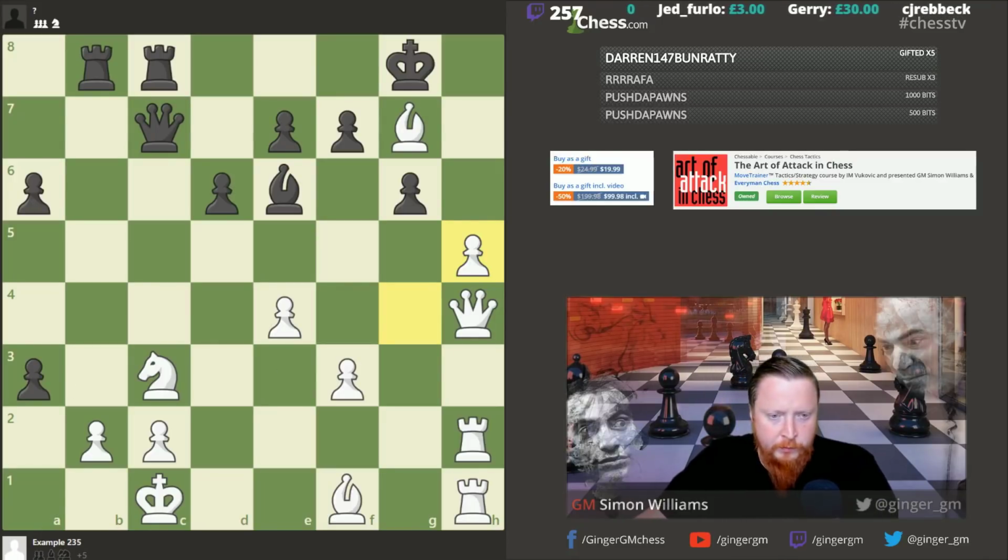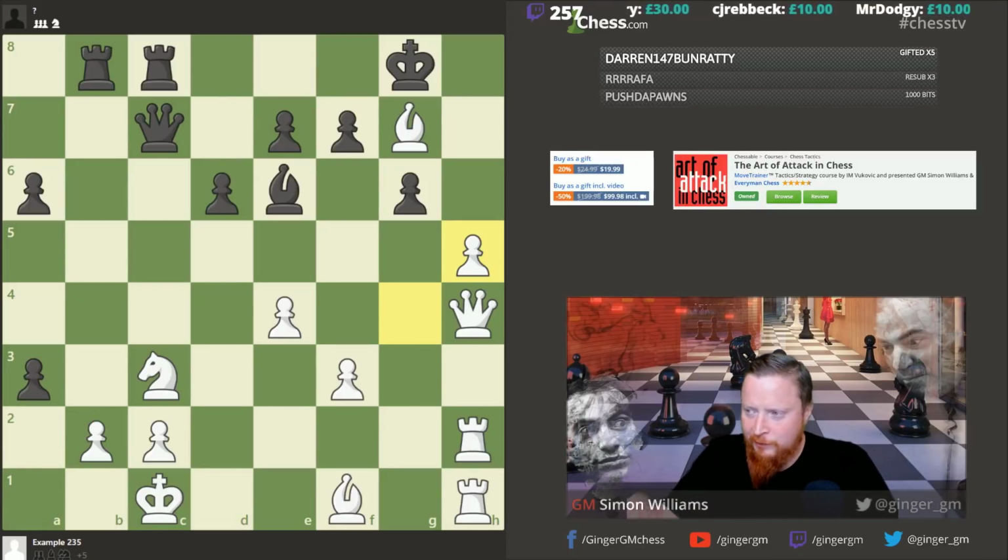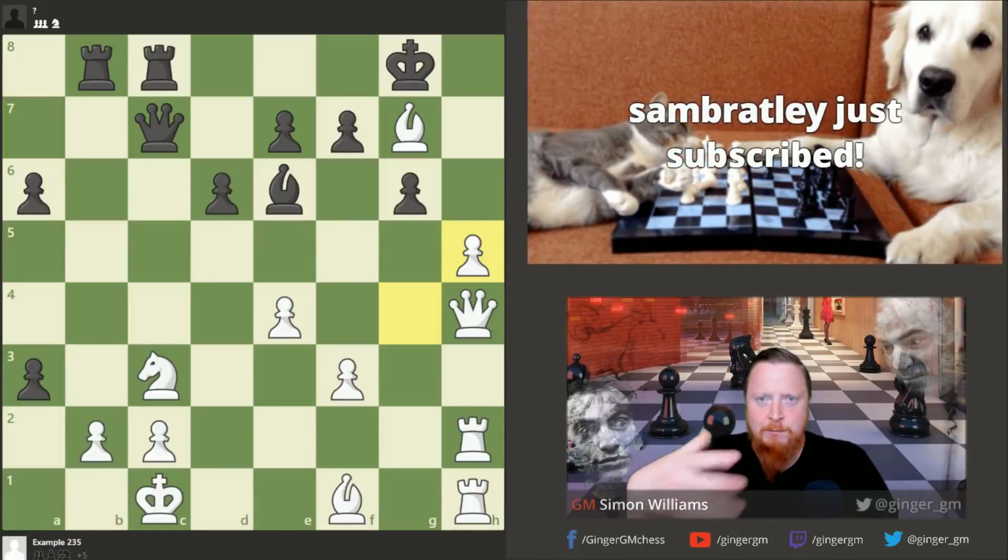People who are just saying pawn takes pawn, that's a load of rubbish, because you're only giving me one move. You need to calculate more than one move ahead. That might be the right move, but what's your follow-up? This is what I said at the start of this lesson. Don't just give me random moves.